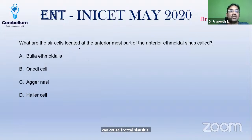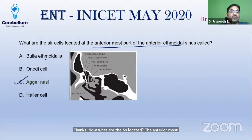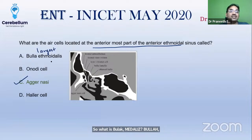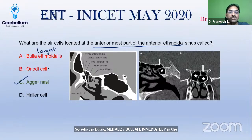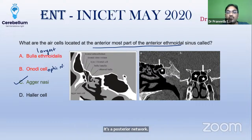Right. Now, the air cell located in the anterior most part of the anterior ethmoidal air cells is your agger nasi. So what is bulla ethmoidalis? Bulla ethmoidalis is the largest anterior ethmoidal air cell. Onodi cell, what is Onodi cell? Which is present near to the optic nerve. It's a posterior ethmoid pneumatization above the sphenoid. You can see the sphenoid over here. Above it, the posterior ethmoid has pneumatized. And see how the Onodi cell is present near to the optic nerve.